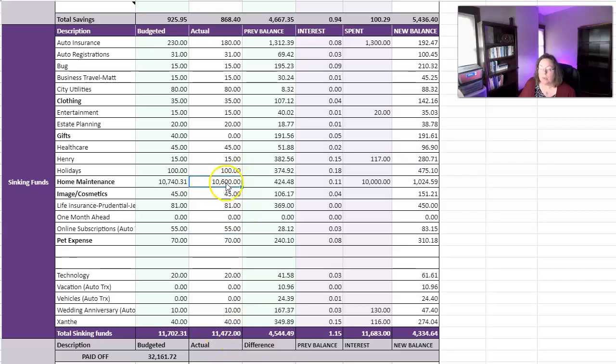Now I will tell you this is comprised largely of the insurance claim money that came in and also some of the student loan money that came in. We put it all in this home maintenance account so that we could pay for it. That's why we had a $10,000 withdrawal. At the end of the month, we had $1,024 left over.